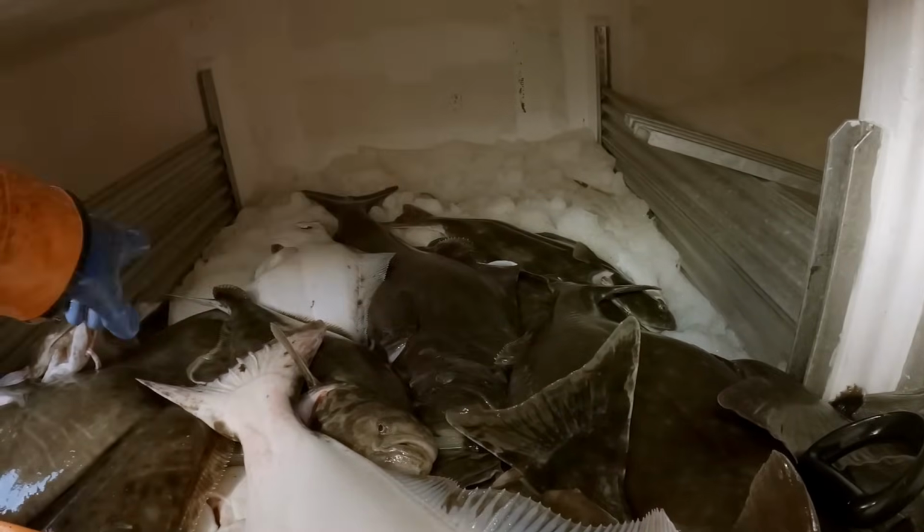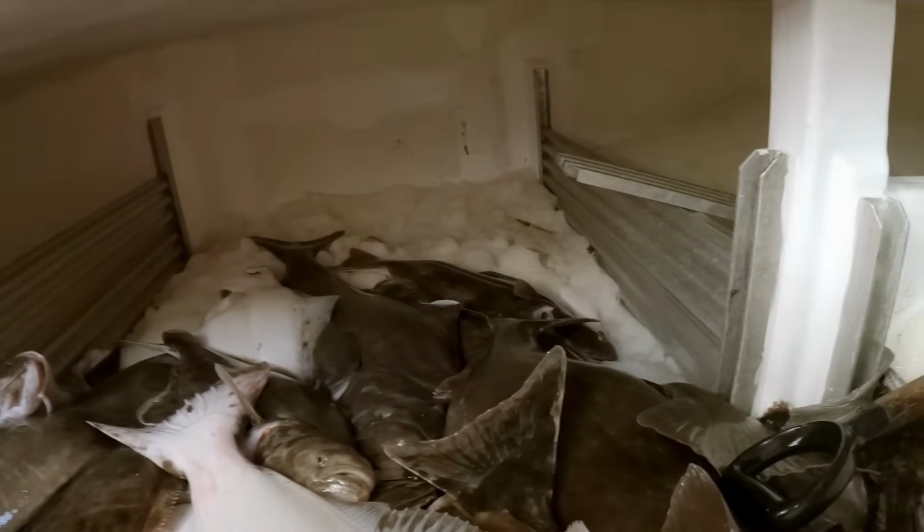Hey guys, so we're icing in the forward bin here. As you can see, there's a little mess of halibut down here already, so we'll start by crawling into that bin over there and poke icing these guys that are currently on the bed.